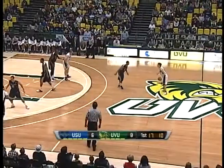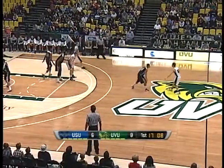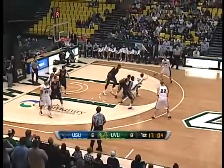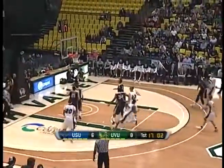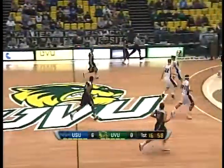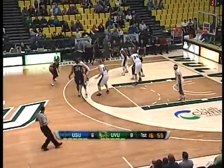UVU hasn't missed a shot yet. 3 of 3. Utah State 3 of 4 here in the early going. He'll take the three. Big man. Ben Aird missed that one, though. He's been known to put them up and make them.